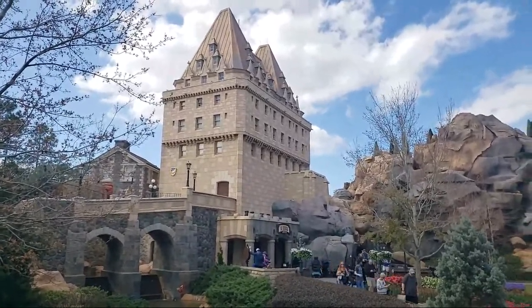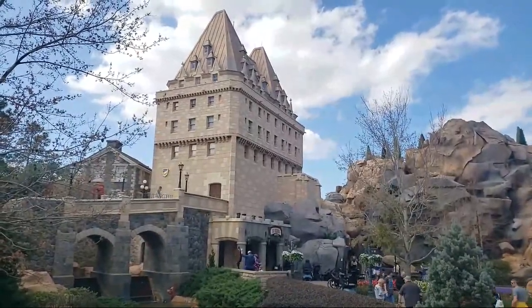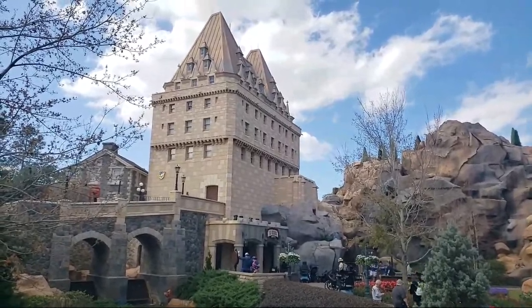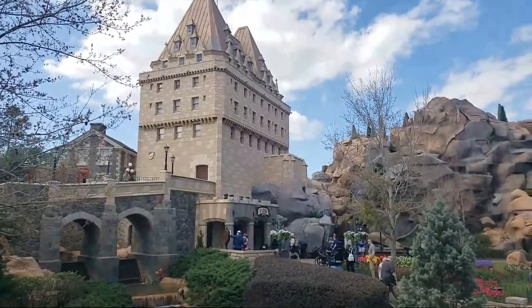So today what we're going to be doing is walking around part of World Showcase. We're going to start here in Canada, make our way up to the American Adventure, and take a look at some of the hidden characters that are found in the different World Showcase pavilions here.